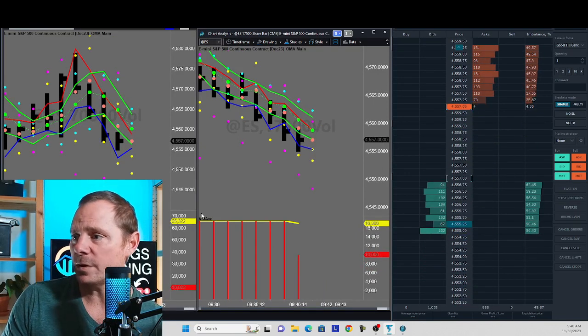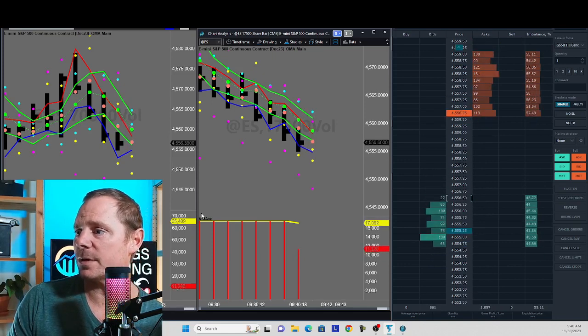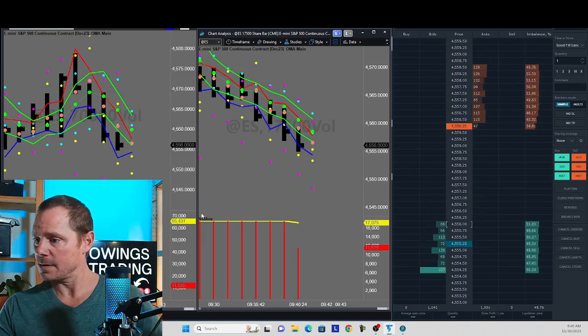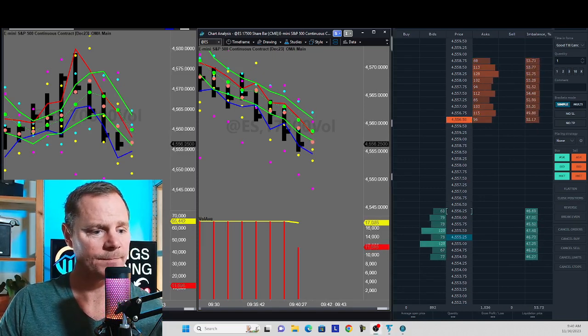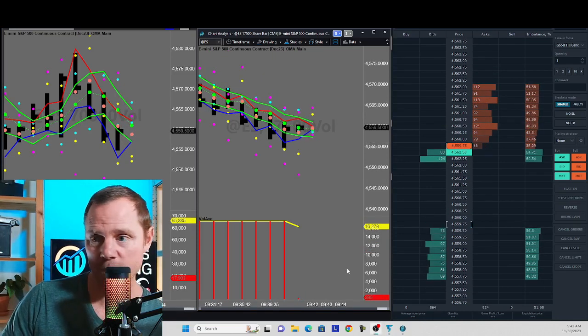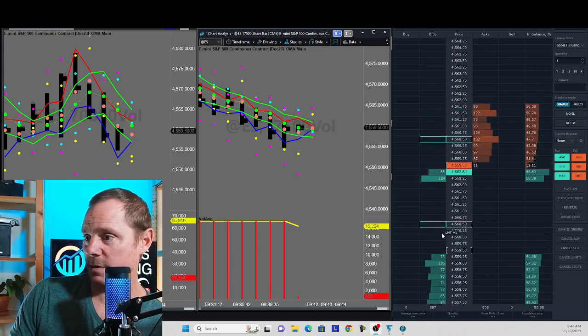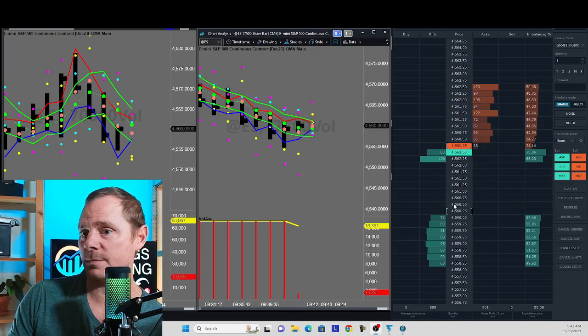So this is what's weird. You see how there's something going on with the DOM today. I'm not really sure what it is. Something's going on with Quant Tower. I got to pause this. This is really weird with Quant Tower. You see something's going on. I guess the spread is there, but something's not good with it.